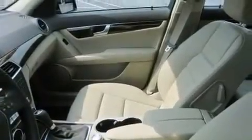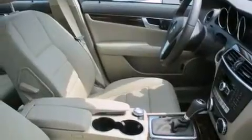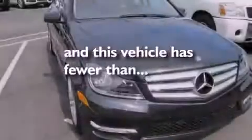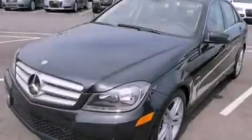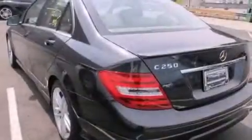knob, a passenger side vanity mirror, an engine immobilizer theft deterrent system, traction control, air conditioning with automatic climate control, and this vehicle has less than 2,000 miles. With an EPA estimated rating of 31 miles per gallon on the highway, more money will stay in your pocket rather than pour into the fuel tank.